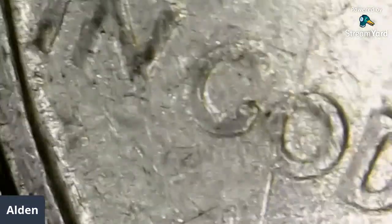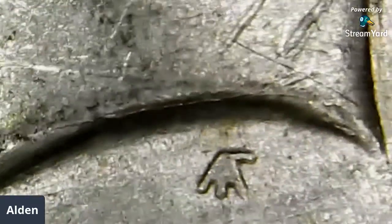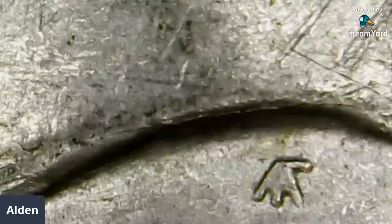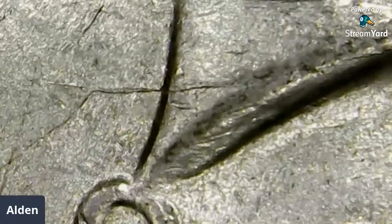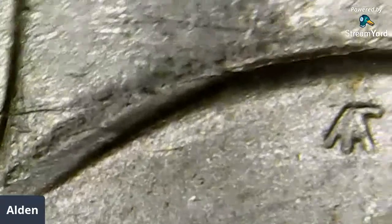So I think you had a die crack on the bust to the left, and it veins off. That's a whole different one right there. Yeah, that's a whole different die crack. You got a flagpole. It's completely different than what we've been looking at. And you got 2 pretty lengthy ones, one east to west and one north to south. I don't see that very often. That's pretty cool.